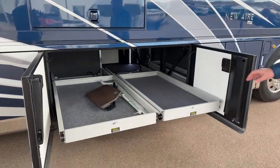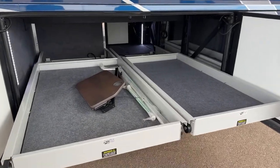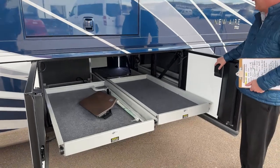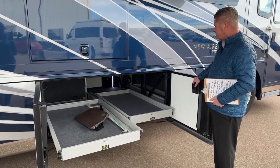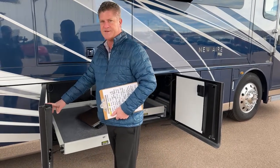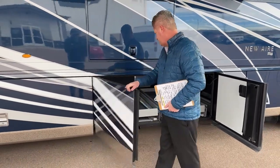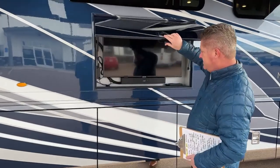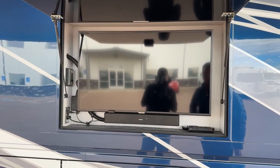This is just the table that is a stowaway table for the passenger seat. Some people like it on, some people like it off. One thing to remember on this compartment bay door is the left side closes first. Up above, you have a 43-inch HD Samsung television with a Bose soundbar. Two sets of 110 power outlets.